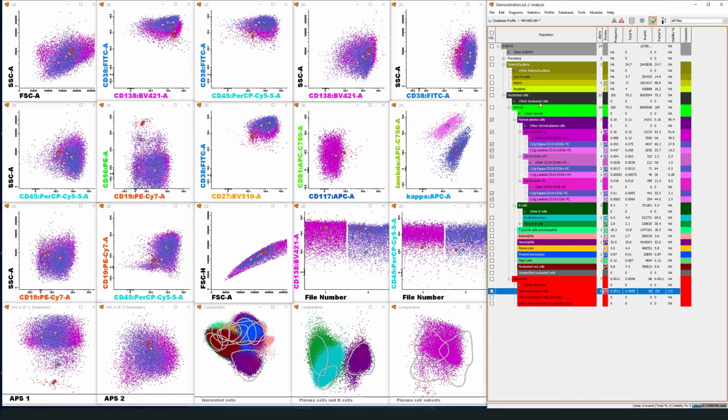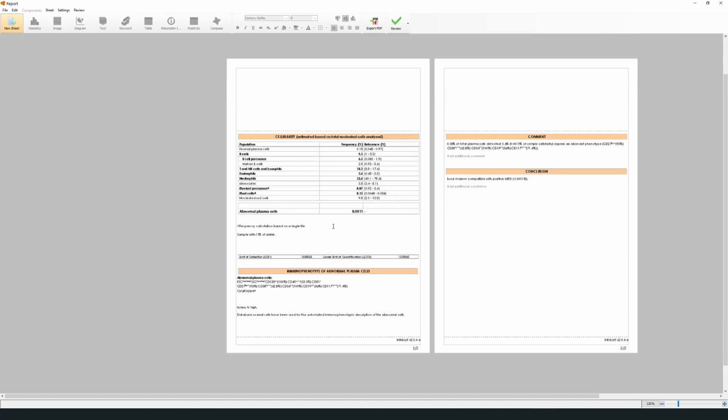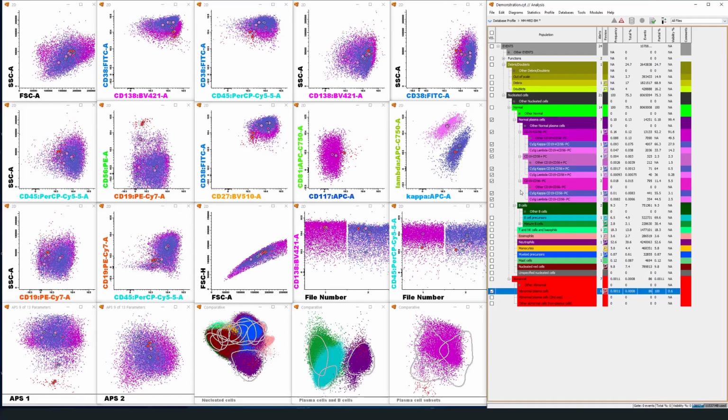And if you go into a report, it gives you all the nice statistics and things you may use, such as normal populations and their expected values, the phenotype, and a lot of important information, for example, levels of detection for that sample, and the quality of bone marrow according, for example, to mast cells, which in this case appears to be a bit high. So you can go back and check if I didn't assign too many cells towards mast cells. So yes, thank you, and that's all.